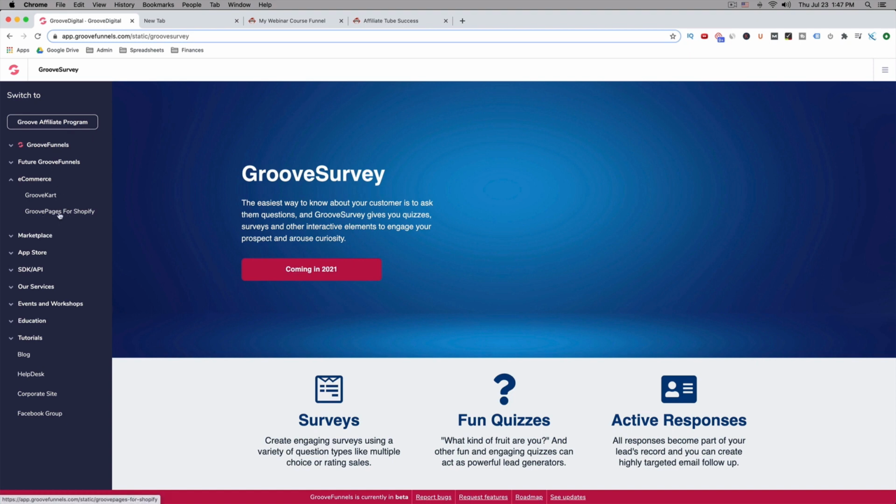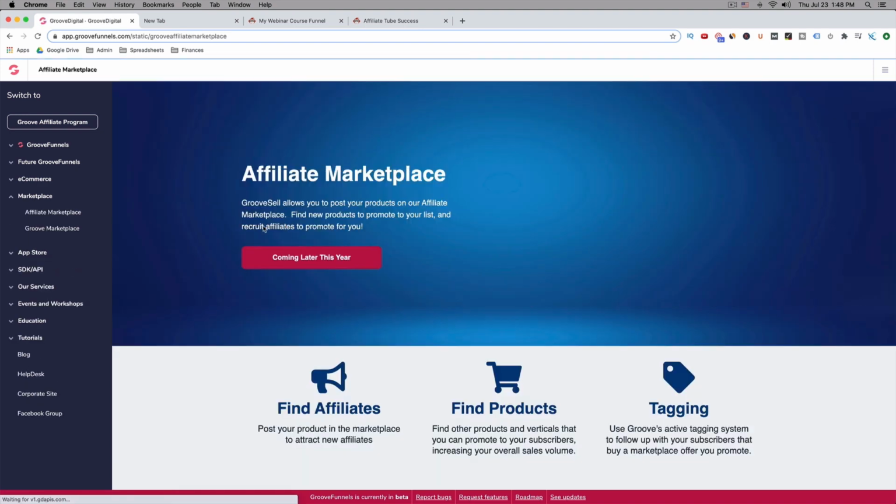They also have something coming that is Groovepages for Shopify. So if you have a Shopify store, maybe you already have one, and for whatever reason you don't want to use GrooveCart, you can use Groovepages technology to build pages for your Shopify store. So that's pretty cool. The other thing is they're going to have marketplaces. With the affiliate marketplace, you can create your products and post them inside of their marketplace, so you're going to get a whole bunch of exposure to promote your products.